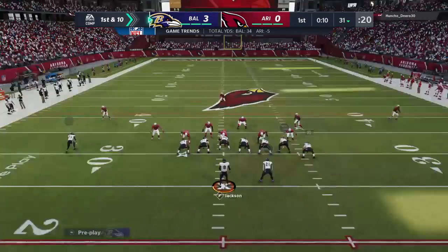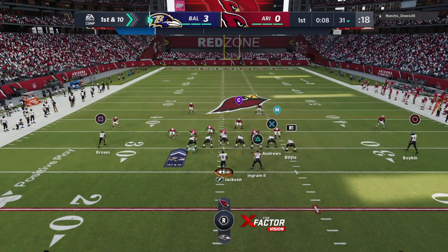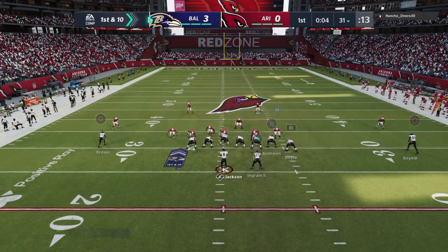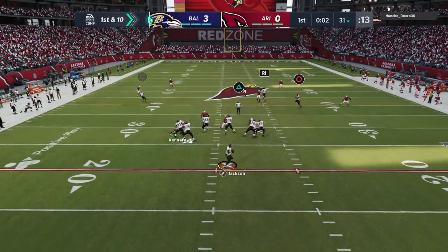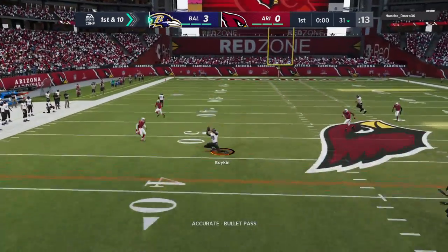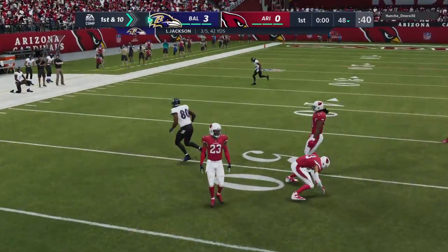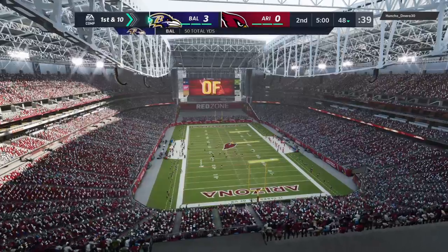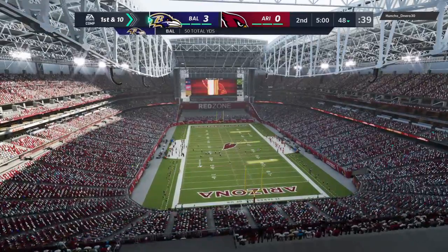Line of scrimmage, the 31 now on 1st and 10. From the gun, Jackson. And he'll be taken down as that will take us to the end of the first quarter of play. 3-0 after one on EA Sports.